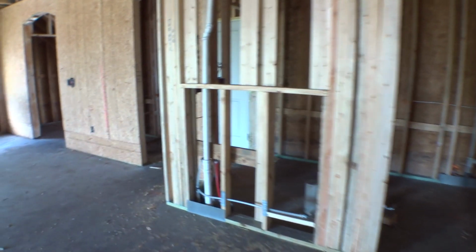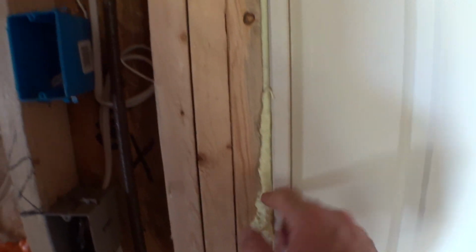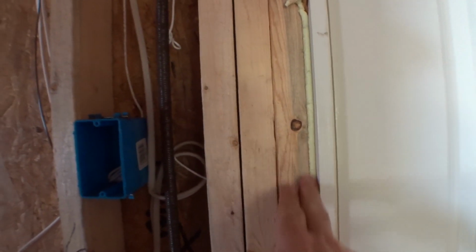Okay, and I want to show you how all that works, where you get power to your house. See all the caulk? That's for insulating factors as well, so that you don't get wind penetrations. All your windows and all your doors have that.